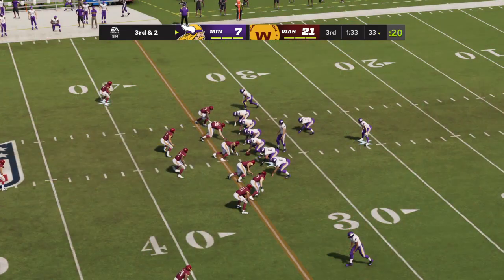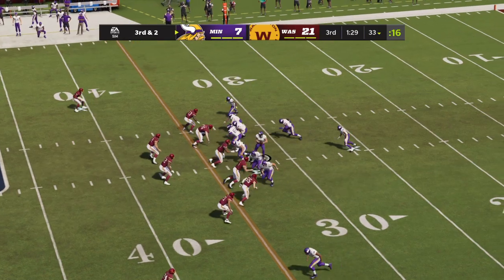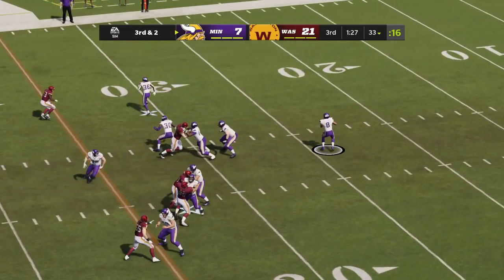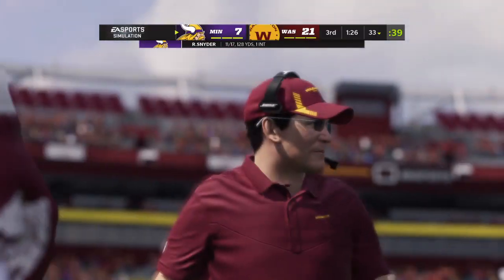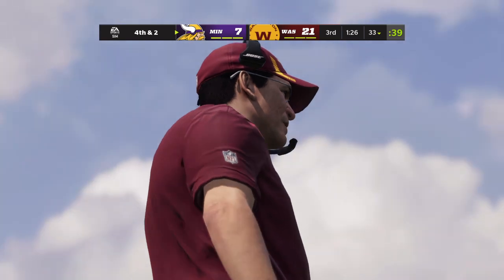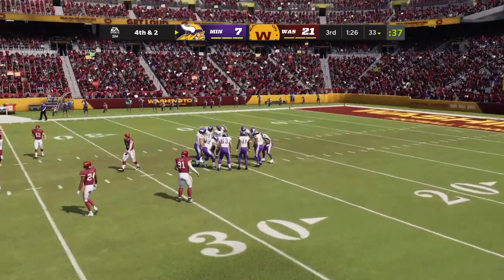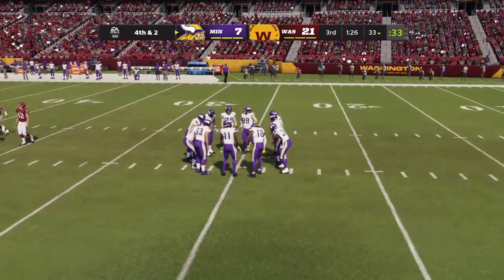This offense in desperate need of a conversion as they come up on 3rd down. Off the bootleg. Snyder. And this is going to be incomplete. We're into the second half now. This is an offense that continues to struggle to sustain a drive. Looks like they're just totally out of sync, whether they're running the ball or passing the ball like we saw there. I don't know. The rhythm seems off.